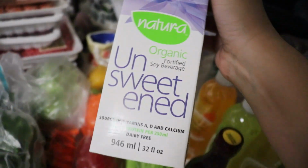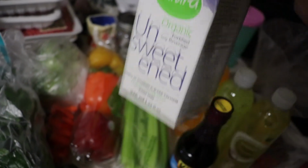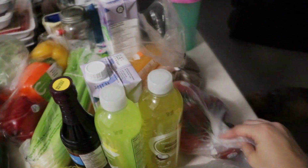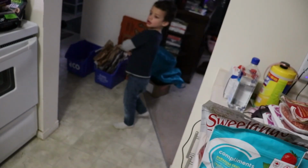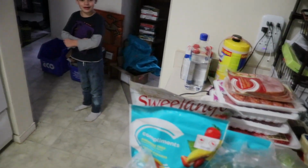And then I picked up 2 unsweetened soy milks, so I like to use those for overnight oats and for smoothies. And then I just picked up some chocolate protein powder, and I'm going to make some protein balls because, where is he? There he is. He loves protein balls, so I'm going to get this.